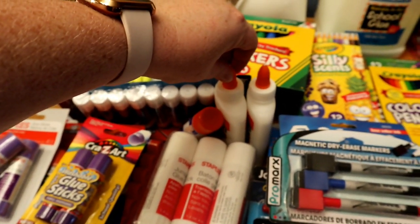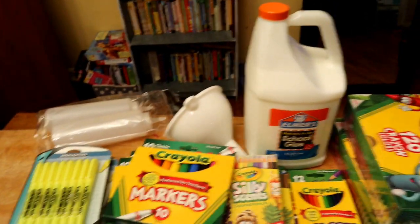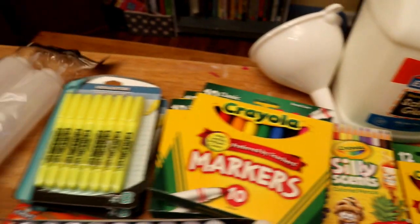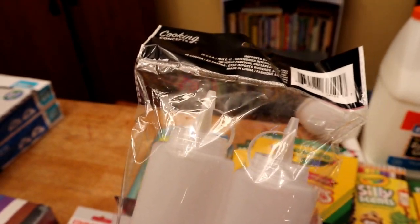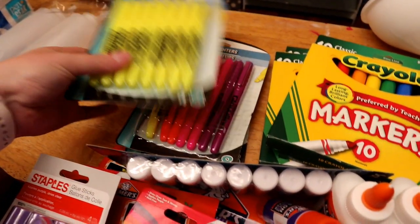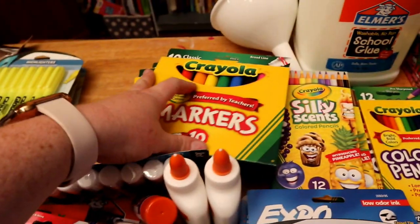Got two regular bottles of glue and a huge one back here. And then look at this. This is genius. She got a little cone, and then she got this to put the glue in, like a little ketchup bottle, and then you can squeeze it. How handy is that? It's just genius right there. All right, we got lots of highlighters. I love highlighters. They make me happy.